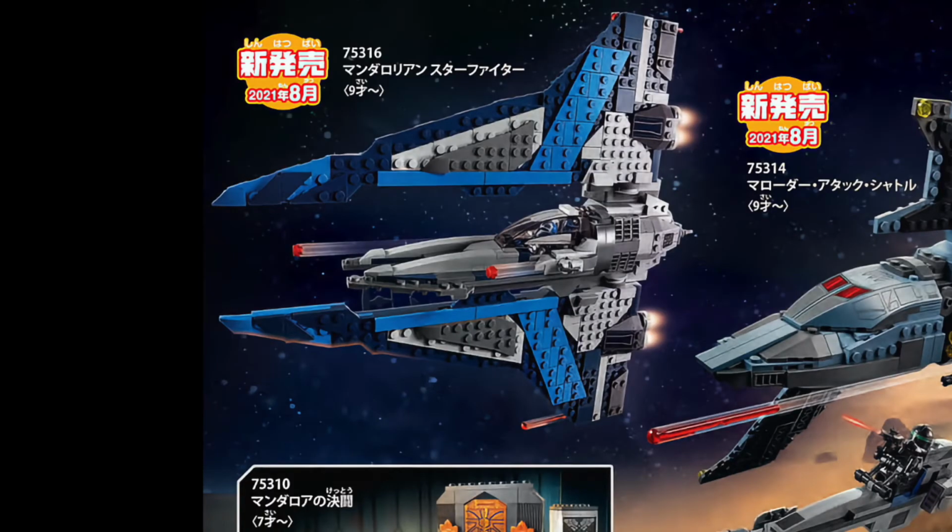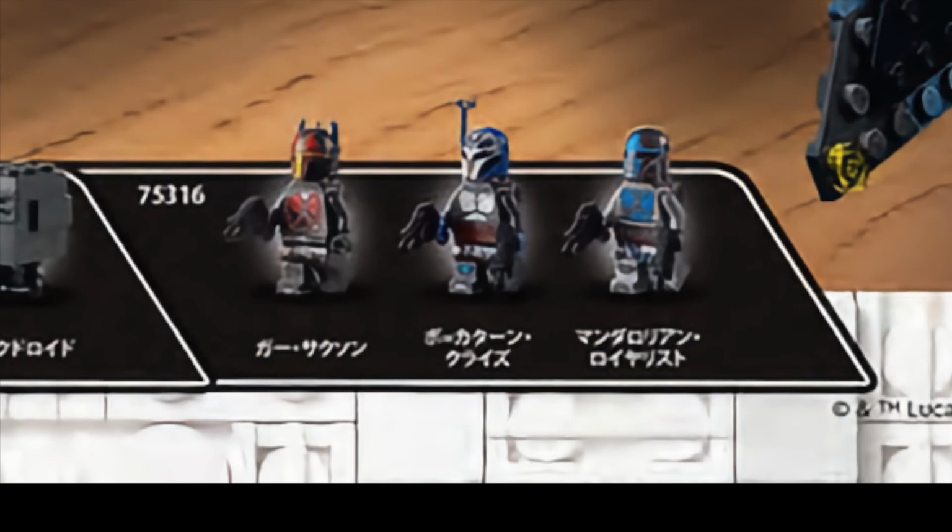But starting off, we have the Mandalorian Fighter, and this one looks great. I really love how they updated the color scheme compared to the old one from, I believe it was 2012, and I just really love this. I hope we still get that wing functionality. I'm sure we will. It doesn't really highlight any of the features, but it looks pretty good. And then moving on to the minifigures from this set, we have 3 minifigures: Bo-Katan, another Mandalorian, and then we also get Gar Saxon with that new helmet mold, which looks really good. I'm also kind of curious to see if this is going to be the same helmet mold they used for the Armorer, but we haven't gotten that leak yet, so we'll just have to wait and find out.